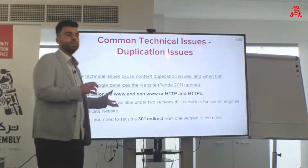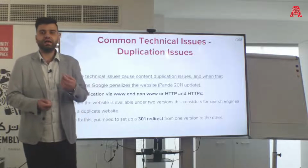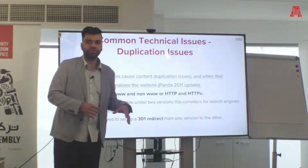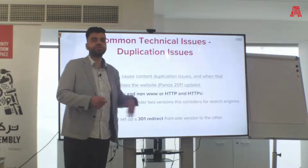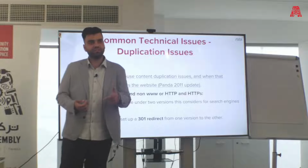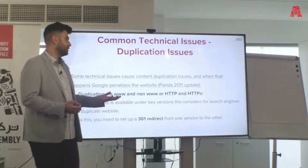A similar issue exists with HTTP and HTTPS. HTTP is the protocol of the web, and it is the default for any website. If you add an extra license for security, which most websites have now, that's why we have fewer issues with viruses downloaded onto our laptops or mobiles. HTTPS is a secure website, especially for online payments and things like that. Usually you pay extra money to get this license, the S. So by default you will have two now, the HTTP and the HTTPS, and likewise you need to redirect the HTTP to the HTTPS, so Google can understand.